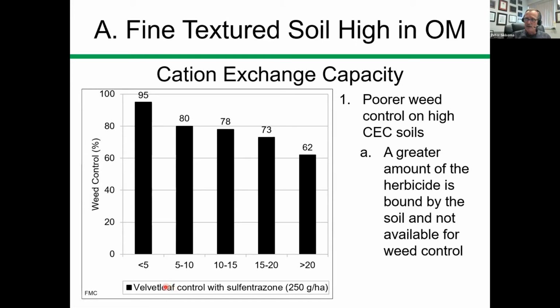Here they're looking at velvet leaf control with sulfentrazone, and it's showing the impact of cation exchange capacity. The reason why I chose this slide is cation exchange capacity is kind of a combination of texture, so sand versus clay soil, and it's a combination of organic matter and pH. So it combines all of those things.